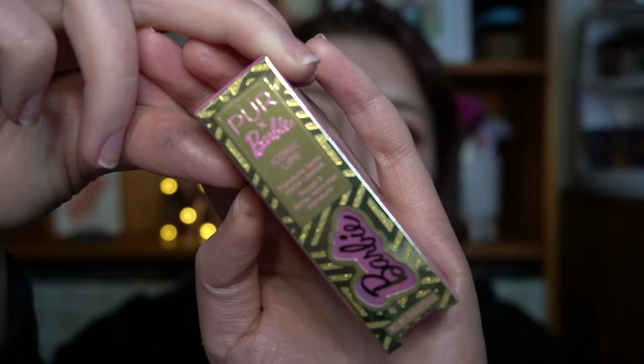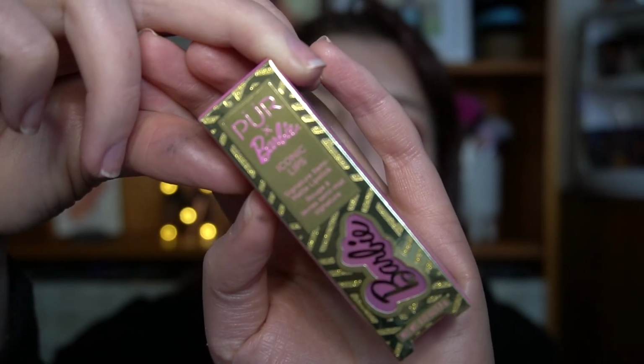I chucked on my... ooh, and it comes with a thingy. Okay, I'm not quite sure. It's also from the Purr and Pure.